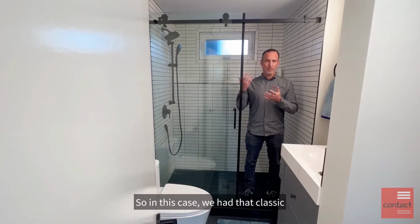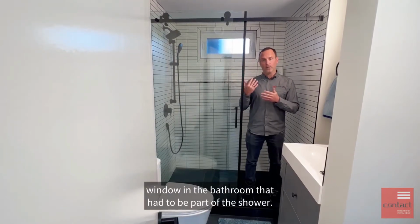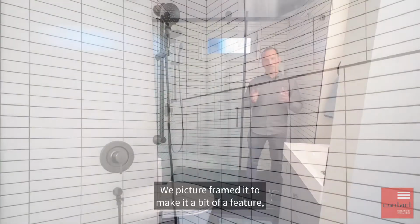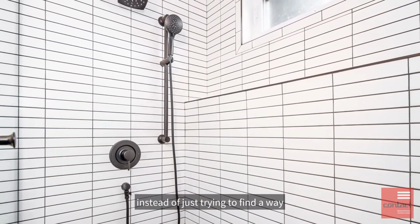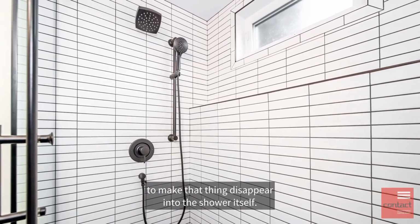So in this case, we had that classic window in the bathroom. We had to be part of the shower. So here we actually tiled around it. We picture framed it to make it a bit of a feature instead of just trying to find a way to make that thing disappear into the shower itself.